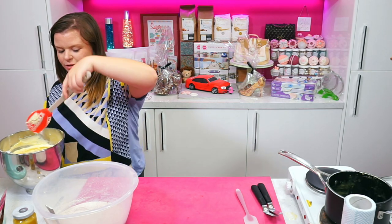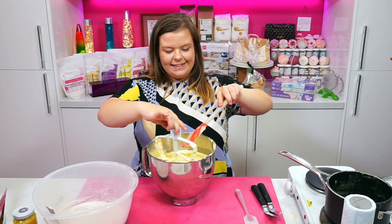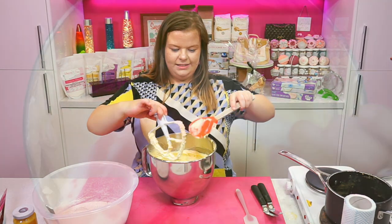So I've already whipped up this butter, as you can see, because it's all up the sides.